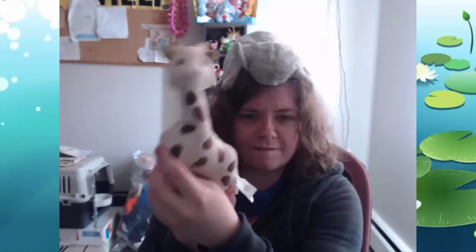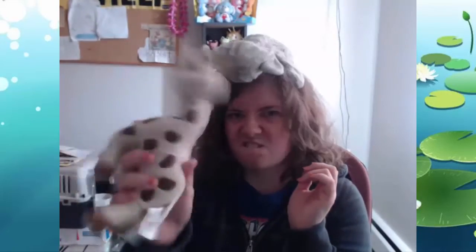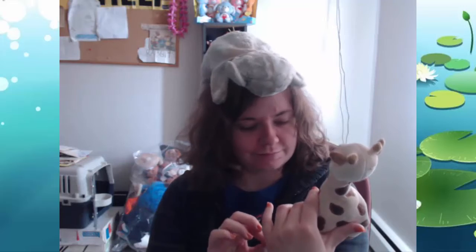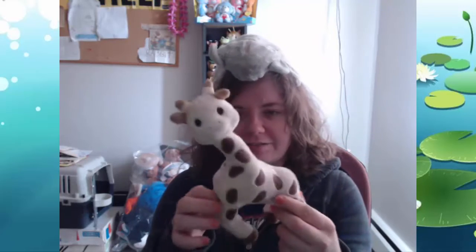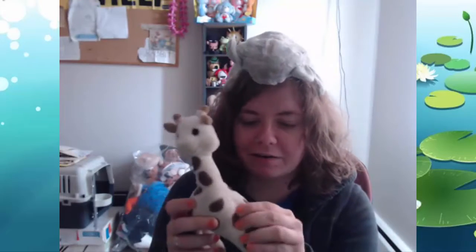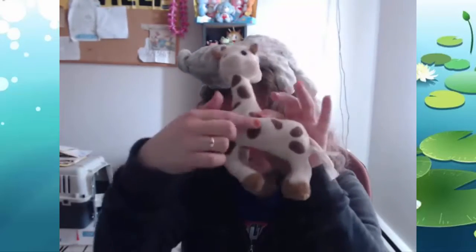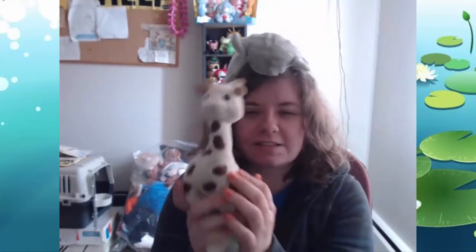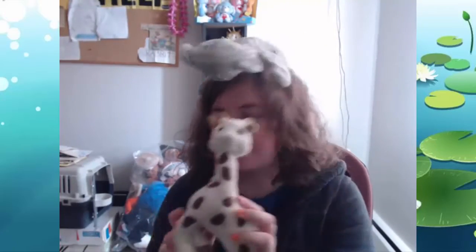Next is this guy. A very weird looking... Oh, he's a rattle! Okay, he's a rattle giraffe, but he looks a little demented, so I think I'm gonna go and donate him. Oh, the rattle's right here. But yeah, I think this will make some kid really happy, so I'm gonna donate him. He's cute though.